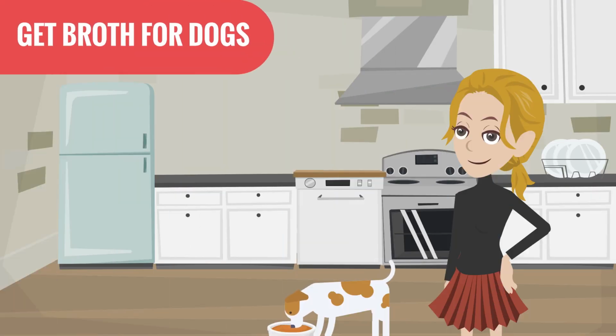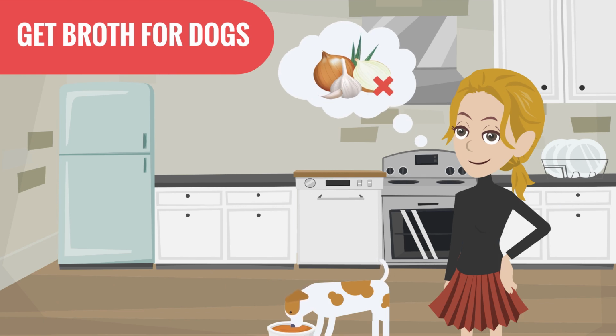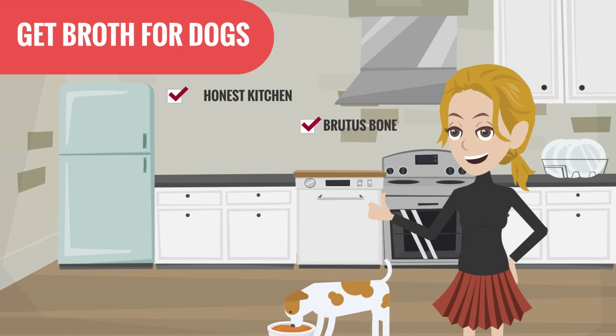Get broth for dogs. Make sure not to use human broth, since that has garlic and onions, which are bad for dogs. Honest Kitchen, Brutus Bone, and Canine all have a broth version for dogs that you can find online or at a pet store.